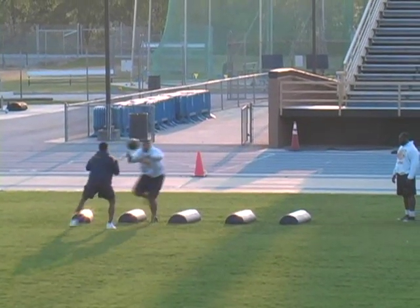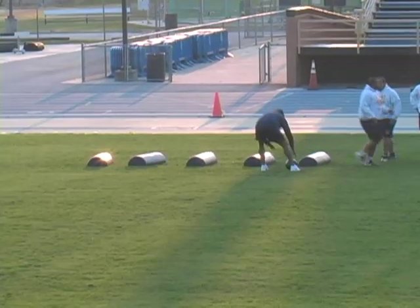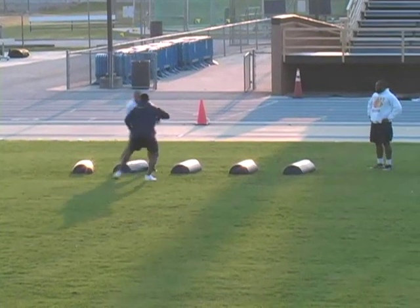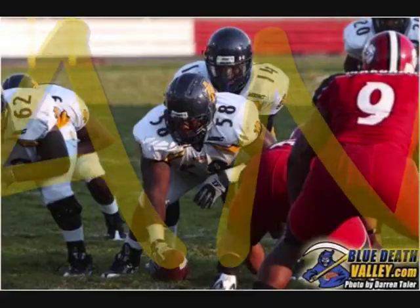Now, the next one we'll do is with a medicine ball. You can use a volleyball. You can use anything that you like, but we use a little heavier ball, so we want those guys to keep their eyes up, pump their arms running through, passing the ball back to me.